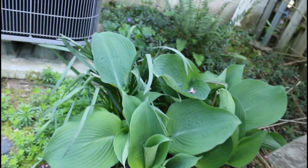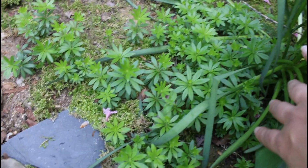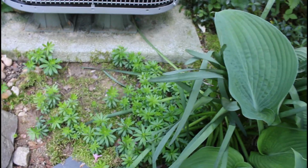It is just a delight for the senses right here, with the sound of the water running and the smell of the flowers. And yeah, it's great. This thing has also spread like crazy. Look at all that woodruff. It's just all over the place. And I am stoked. I'm here for it.